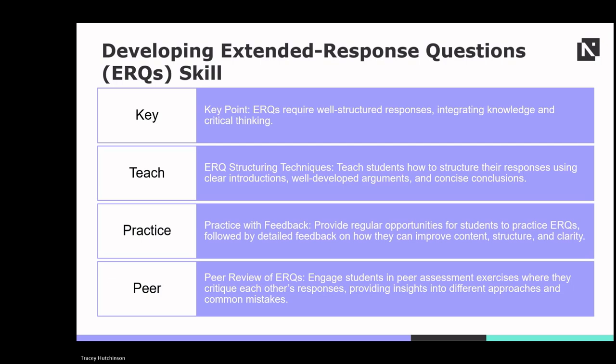Develop strong ERQ skills by teaching your students how to structure their responses with clear introductions, well-developed arguments, and concise conclusions. Provide regular practice opportunities with detailed feedback and encourage peer assessment to expose your students to different approaches and common mistakes.